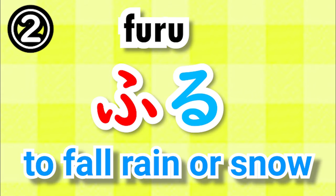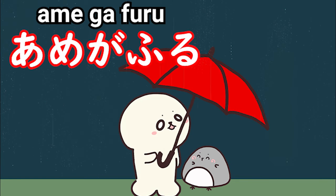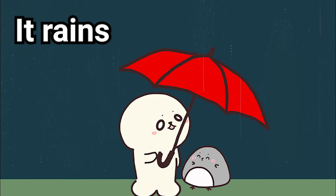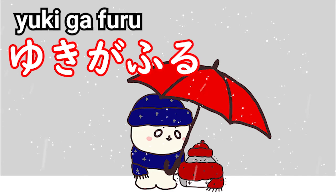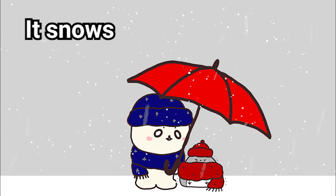ふ。降る。降る is to fall rain or snow. Repeat after me. 降る。雨が降る。It rains. 雪が降る。It snows.